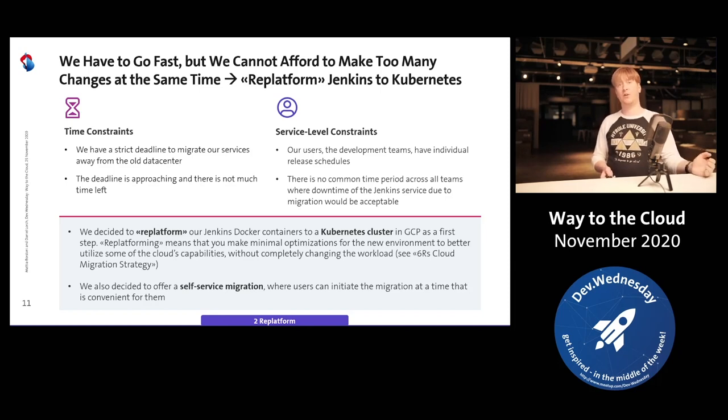And so for that, we could not define a traditional migration date that you would give to the teams and say, 1st of October, we're going to move your instances. So that's why we went for the option of a self-service migration. Also, our users were already used to having a self-service portal. That's where they ask for instances for their tools, including Jenkins. When a new project starts, they can directly go on this platform, request an instance, and it's going to be created and available for them almost automatically in the old infrastructure.